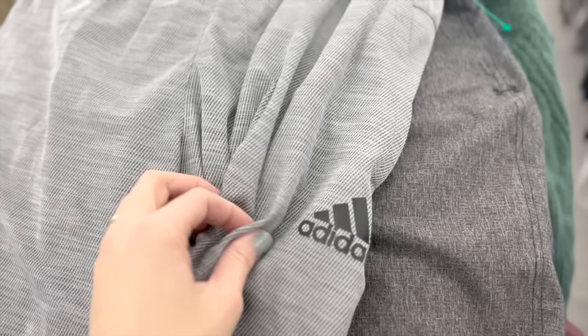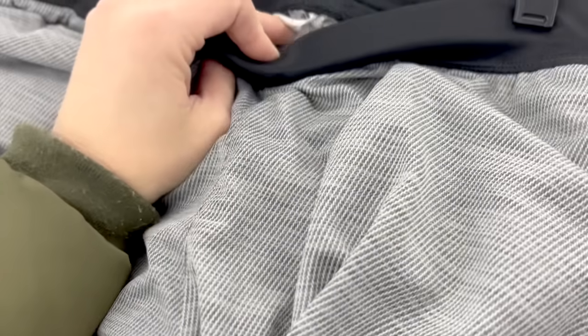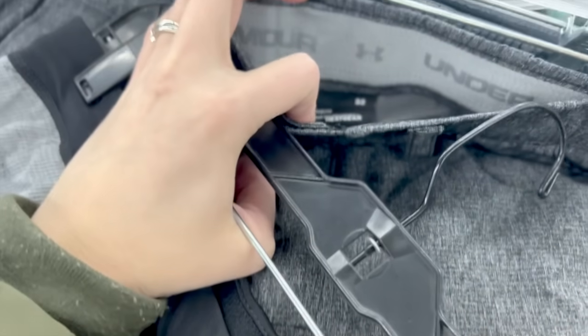And of course, here's just a few more items. I got some really nice name brand shorts for my husband, which he was very excited about. And again, for just a couple of bucks, we really save so much money by doing it this way.